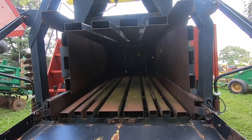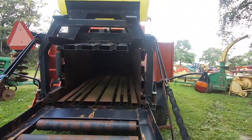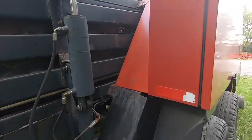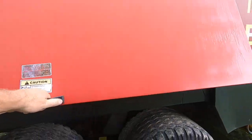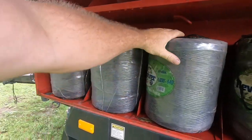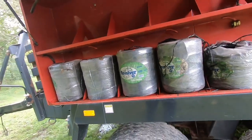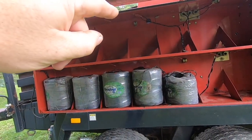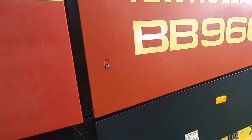Looking back in this thing, it is crazy how small it is compared to the Krone. It'll get you in business, this thing. But this was originally sold here too. Oh, would you look at that? This hay saver? No. Revolver. Bryden 4,400. I believe that is a recycled baling twine. Not 100% sure on that one, but I believe it is.